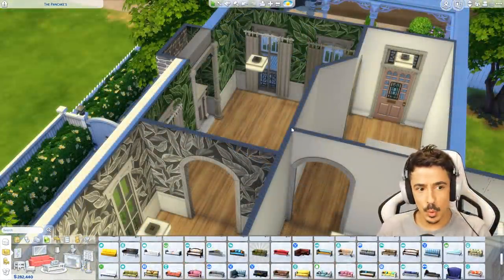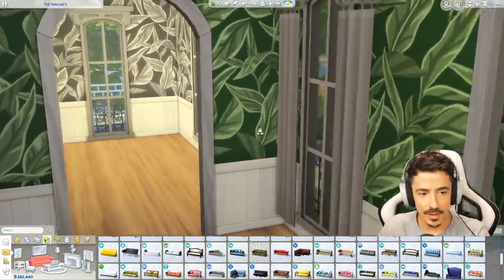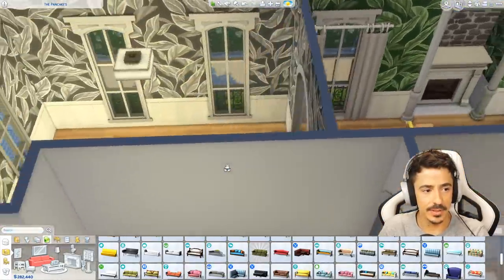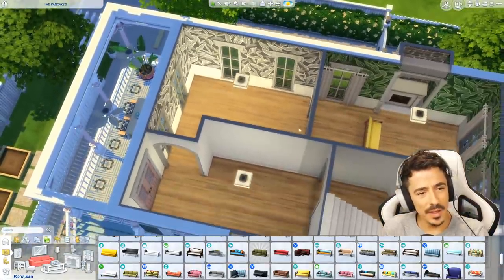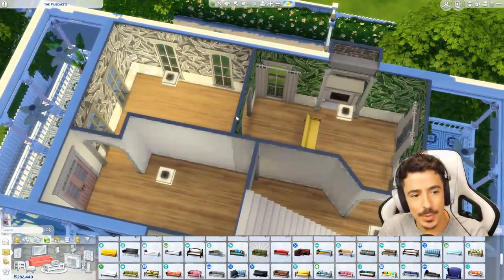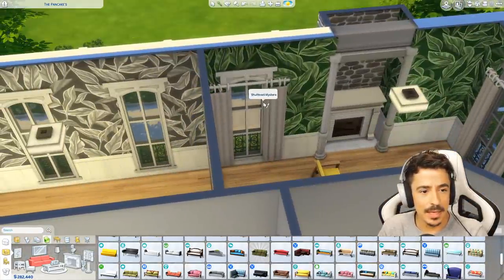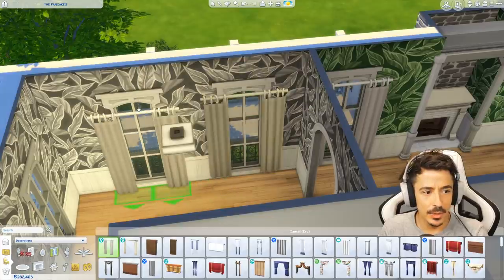So I've put some wallpapers on. I love this wallpaper, I think it's lovely. I've gone for a leafy green number in the living area. We're going to use a nice pop of yellow with the sofas. And for the dining area, I've gone for more of a muted down version of the wallpaper, just so it blends through nicely. I put some curtains up as well, which I may copy over and put in the dining area as well.